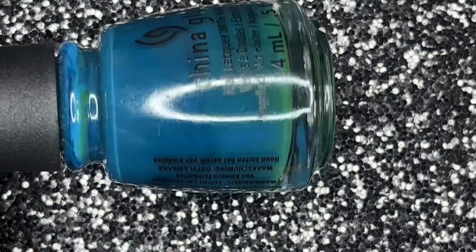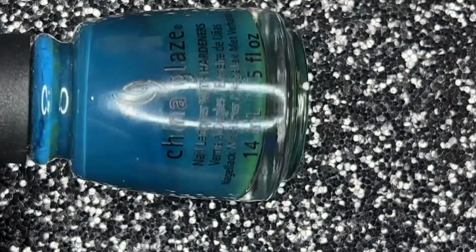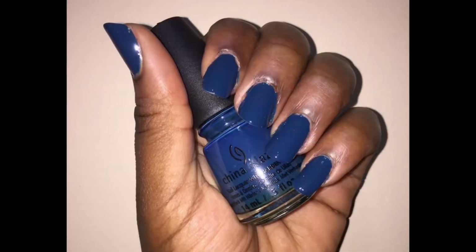Fourth is another China Glaze. This is Jagged Little Teal. Now this one focuses on the tealy parts of denim blues. I love this. This came out in their 2016 fall collection, which was basically all rebel grunge, 90s era. Hence the name, for Alanis Morissette's album Jagged Little Pill. I love the name, and the color is even more beautiful. You can kind of see the green that did come out between the blue.